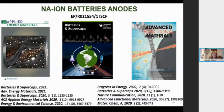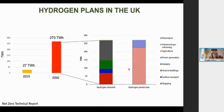And finally, I will just tell you very briefly the new thing that we're working on, which is making hydrogen from biomass via electrolysis. So again, in the UK scenario, there's another great ambition to go from 27 terawatts hour of hydrogen to 270 by 2050. And as I said, most of this will be gas reforming, but we need to look more and more into green hydrogen and alternatives. We need to be ambitious here.